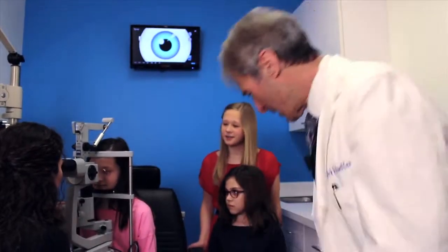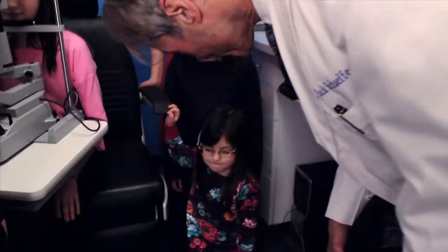At Schaefer Eye Center, we've talked about the Children's Initiative, and people ask us all the time, how old should I be to have an eye exam? So Maddie, how old are you? 2? 2.5?